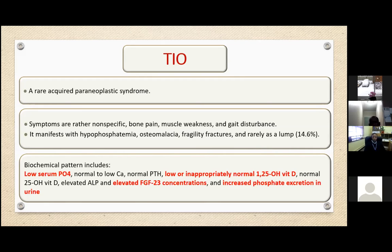The biochemical pattern of these tumors is usually that of low serum phosphate, low or inappropriately normal activated vitamin D, elevated FGF23, which is a tumor marker, and increased phosphate excretion in the urine, as what we have proved in our patient.